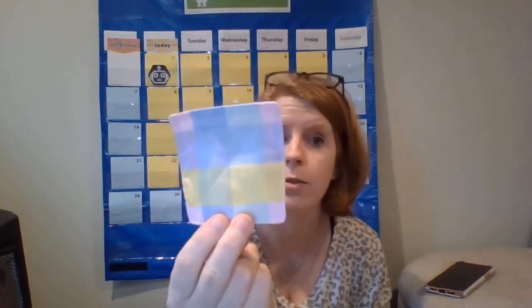Now it's Tuesday, which means it's Scavenger Hunt Day, which means you get to go around your house and try to find something that starts with the qu sound. And this might be a little tricky for y'all today. But what we have here is a quilt.